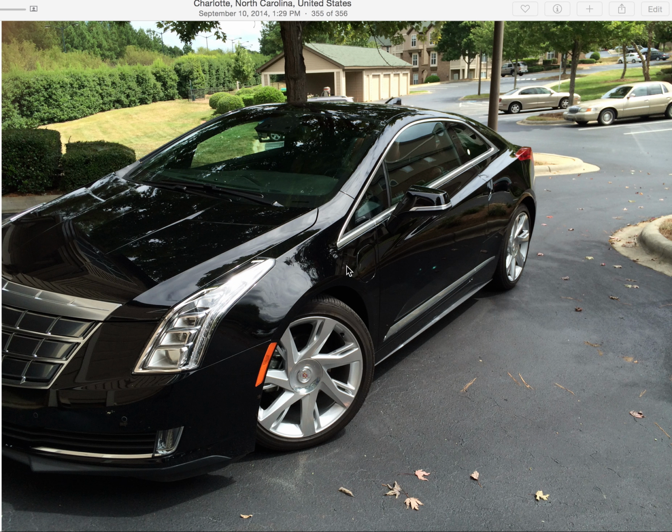Hi, this is Vic. I'm going to give you an update on my energy efficiency with my 2014 Cadillac ELR. Here's a photograph that I have of my ELR.